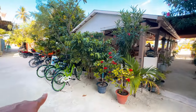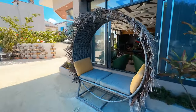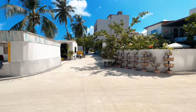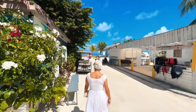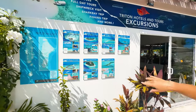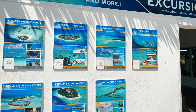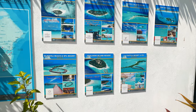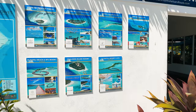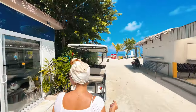Looks like they have rental bicycles to get around the island. That's cool. So we again walked all the way across to the opposite side. See, again, Tryton has their own excursions and pretty much the same resorts that they offer, and again, the prices are all the same. So these are all like one day trips. You can go to other islands and visit them, resorts, so you can see what the resorts are like. Is actually the most expensive. It's $175 per person, and it says it's 20 minutes away, which is not bad at all.